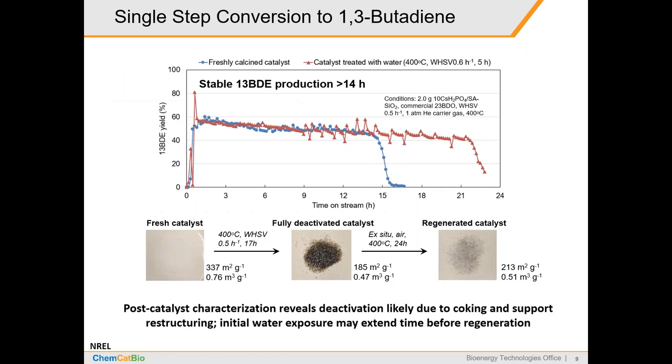Certainly, catalyst stability is also a major concern of ours, and so we've been exploring the impact of water both on the reaction product yields as well as the underlying catalyst material stability. When producing butadiene as a product, coking of the catalyst is also a concern, and so we've been exploring strategies to extend catalyst lifetime through co-feeding steam, but also trying to understand how that may impact the regenerability of the catalyst support and whether or not we have concerns over loss of surface area and support restructuring, and how we can apply emerging research materials to help address these deactivation challenges.